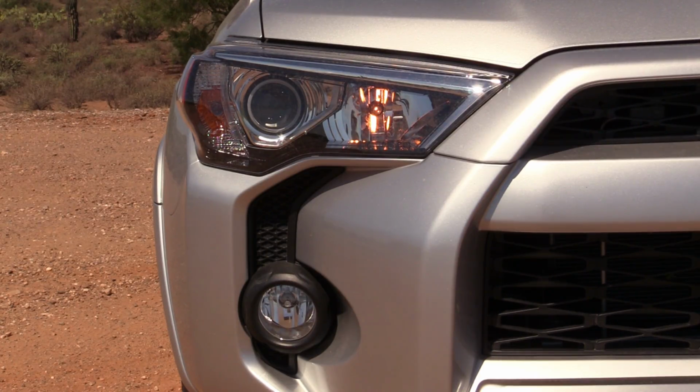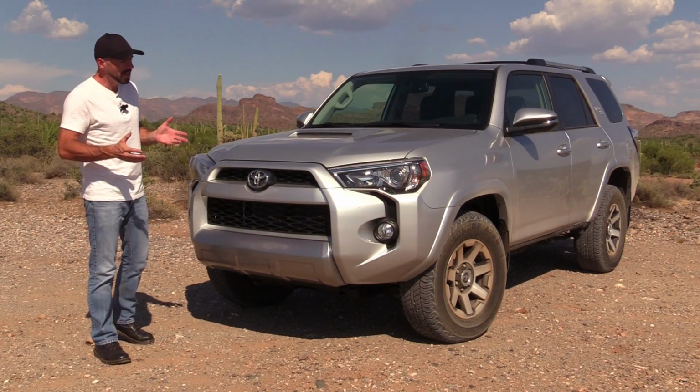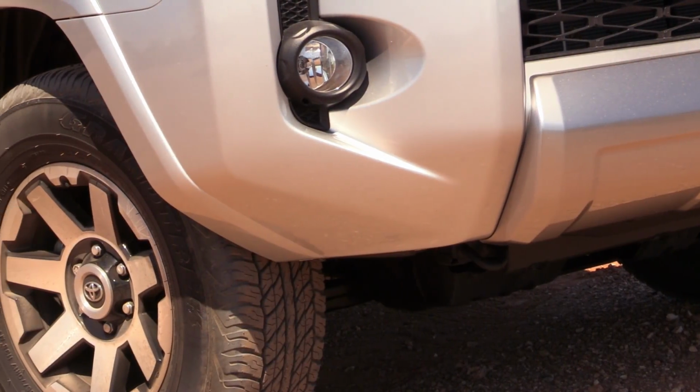Anyway, headlights. This has projector beam headlights, nothing really super fancy, but they're definitely bold looking in their appearance. They do light up reasonably well at night, but in the latest IIHS tests, they do come in with a poor rating, but most all the trucks do, so it doesn't really stand out in a bad way there. There's fog lights down below in that lower fascia.